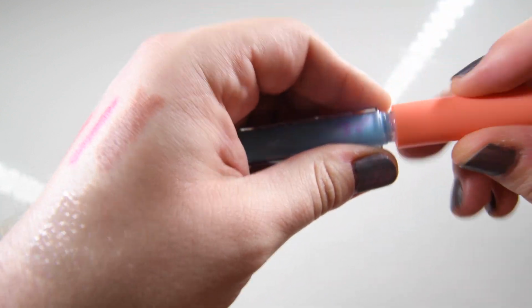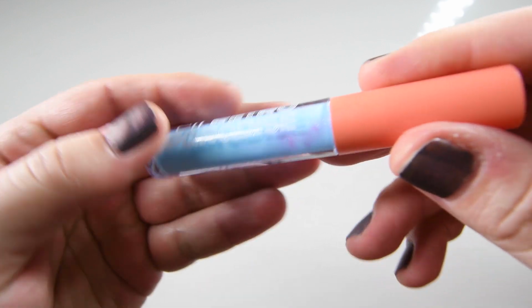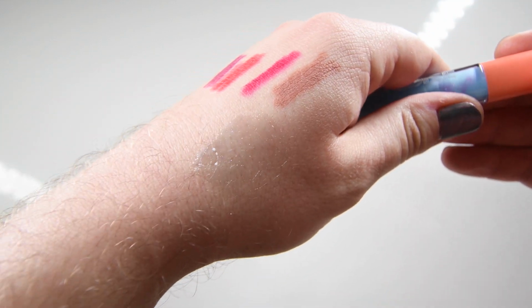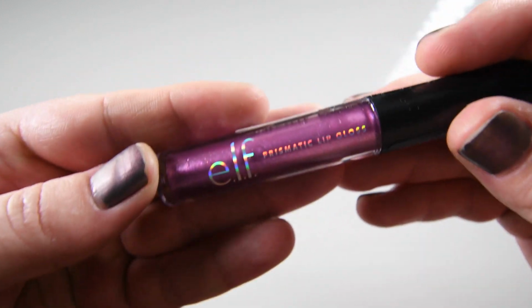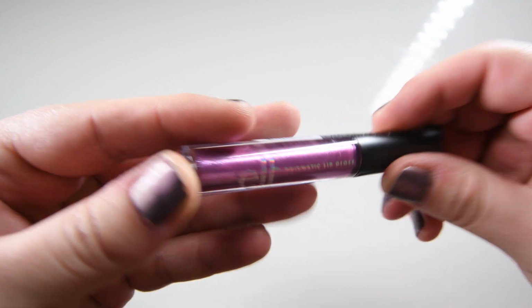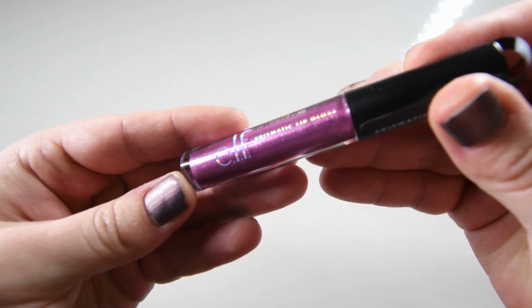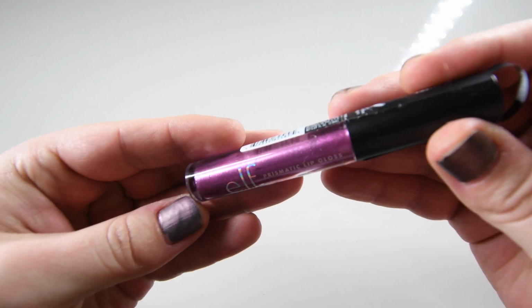But I like this one. I think it feels good. I've obviously compromised it a little bit, as you might be able to see, because I think I put it over a red lipstick. But it's a pretty good gloss. Can't complain. Another one that's similar to that is this e.l.f. Prismatic Lip Gloss in the shade Amethyst. This one also looks kind of scary because it's very purple in the tube.